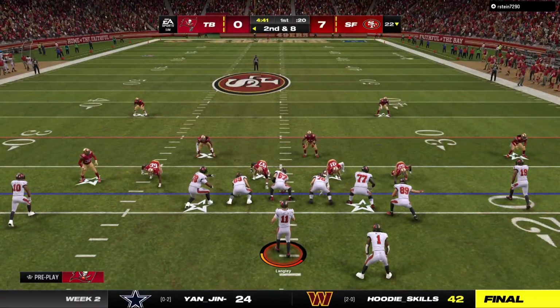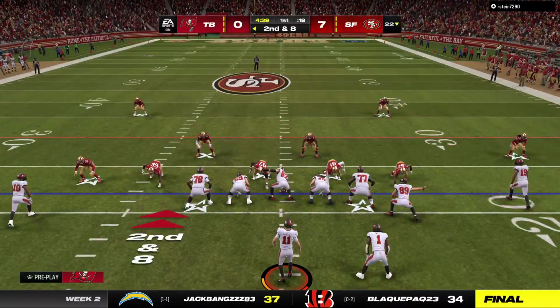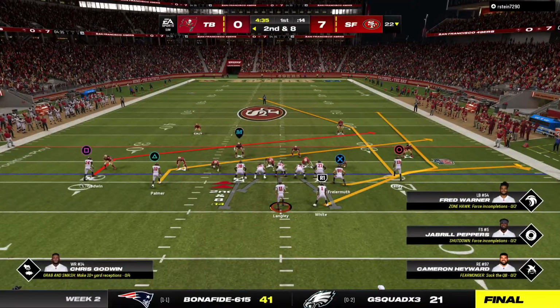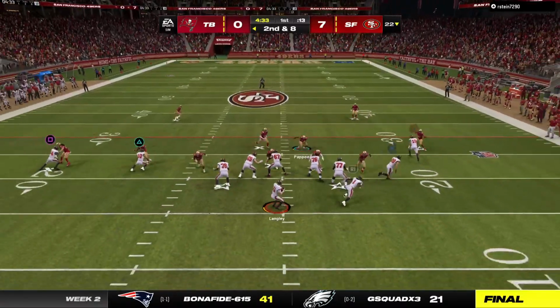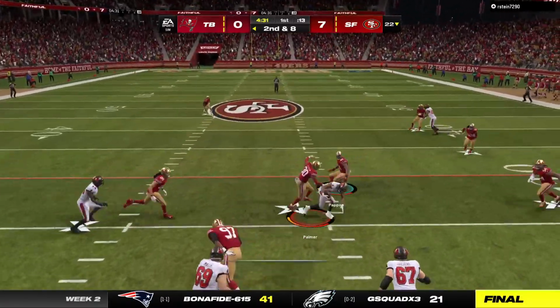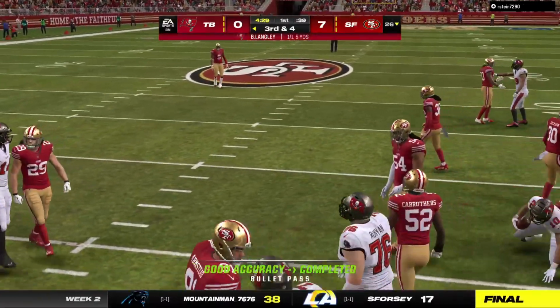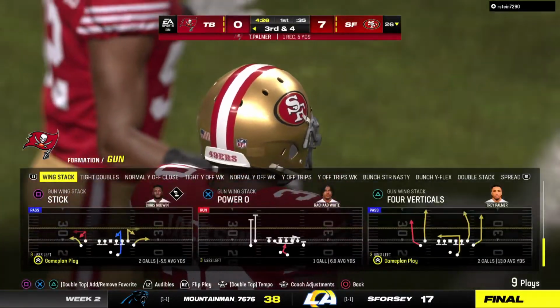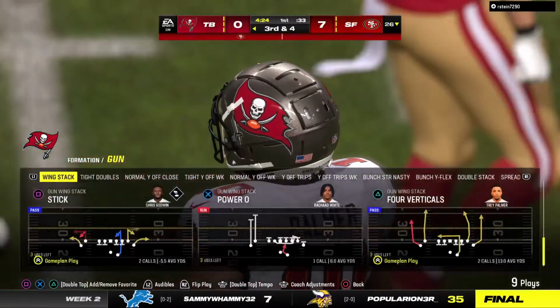From the 22, here's 2nd and 8. Operating from the gun, Langley. This ball complete to Trey Palmer. So 5 yards here, 5 on the play. And now we've got a 3rd and 4.